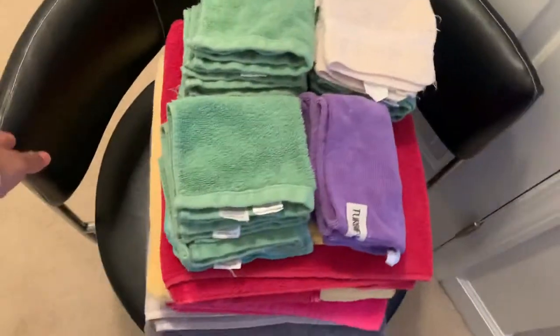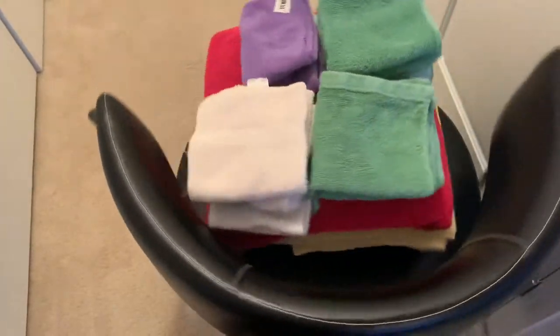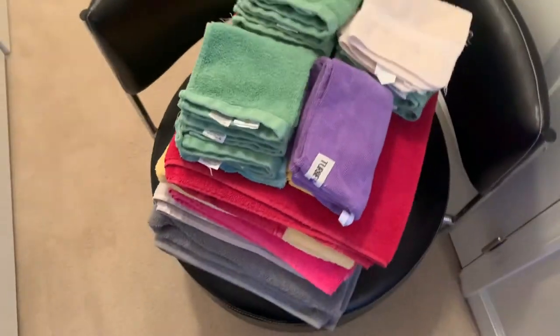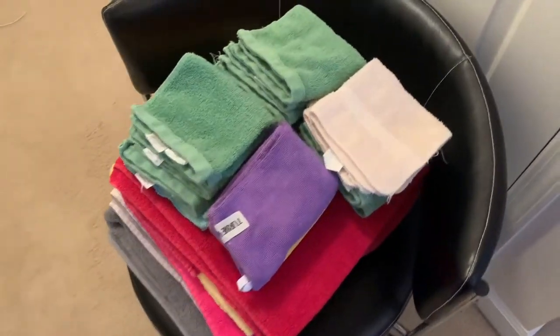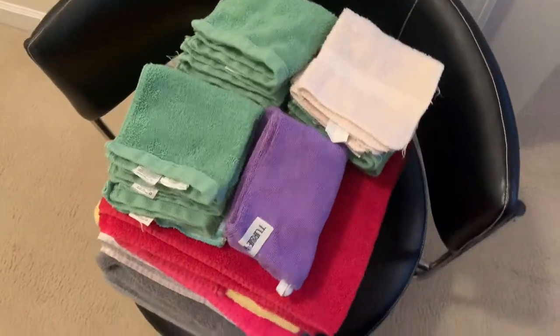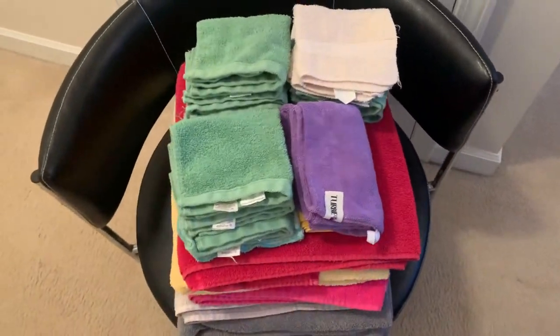Y'all, so all of the towels are clean and ready to be put into the pantry. I guess we can start organizing the pantry now. I'm gonna have to take everything out and go through it and see what I want and don't want, and then we can start putting them in the bins. So let's get to it.